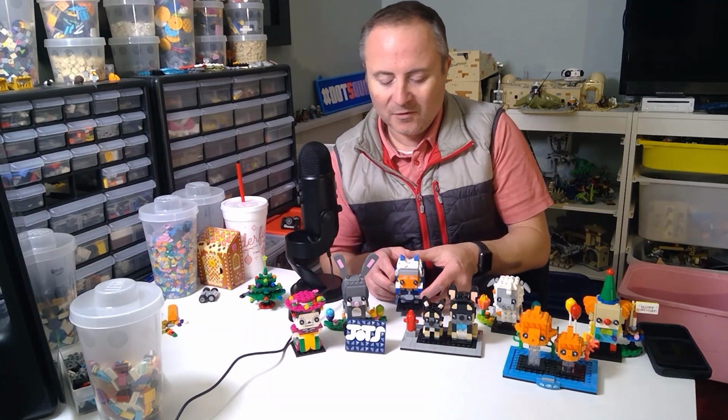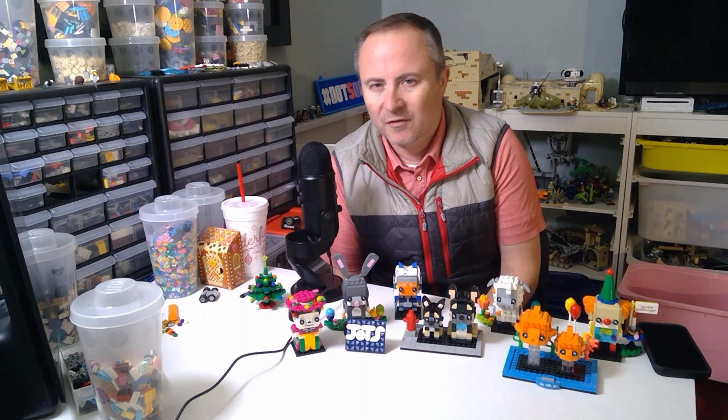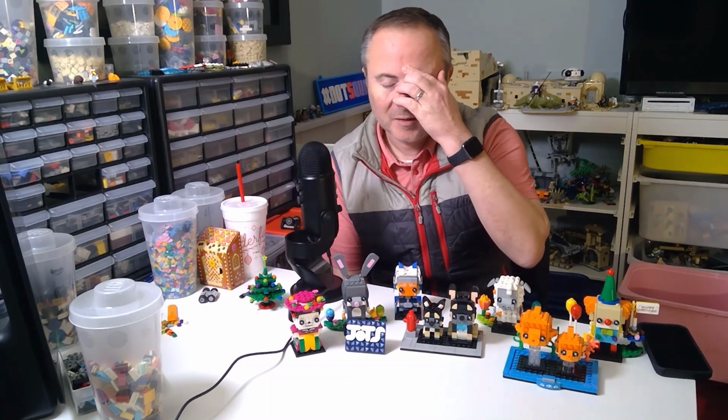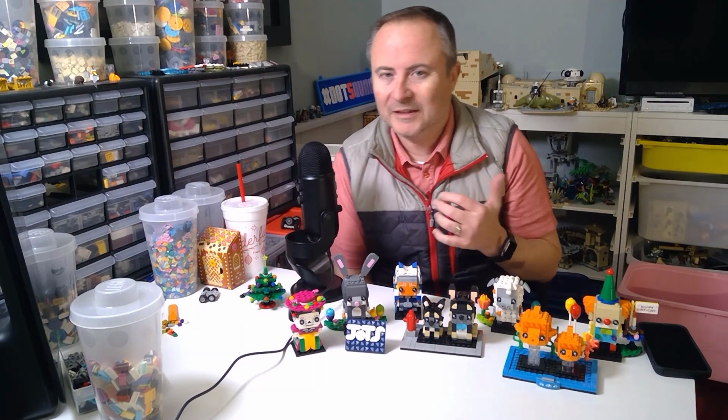So I would say there are a couple Star Wars Brickheadz that maybe I've missed. I can guarantee you, well, I don't think there's a Darth Maul Brickhead. If there's a Darth Maul Brickhead, I'm definitely in on that. If they were to do some of the other bounty hunters. I know I've missed Boba Fett, like I mentioned. Darth Vader, I probably should get that one.